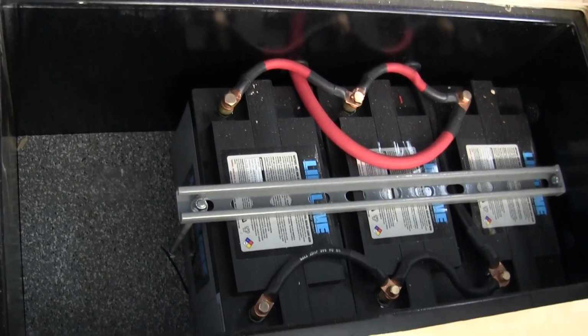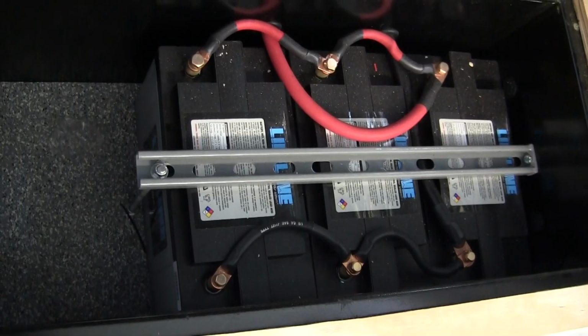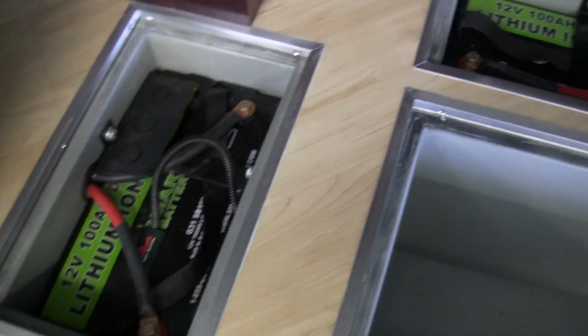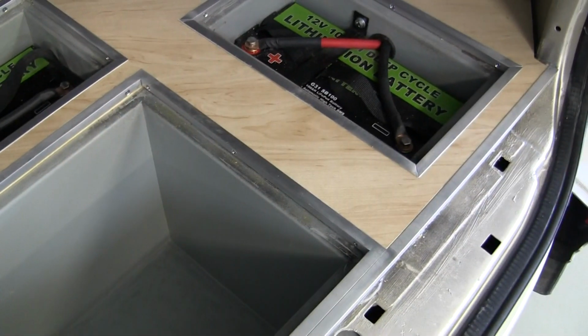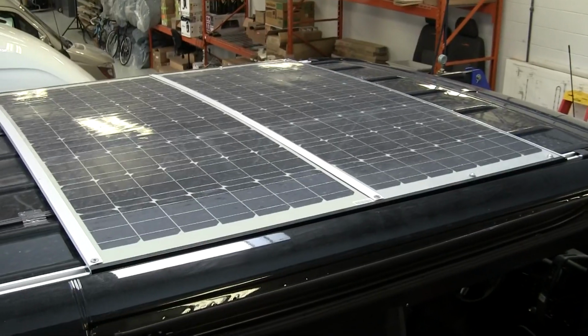All right, this is their starter battery package, actually. It's Lifeline AGM batteries. This is an upgrade, 400 amp hours of lithium batteries. They charge in like half the time. The lithium batteries are awesome.